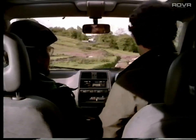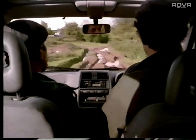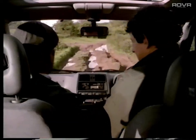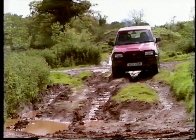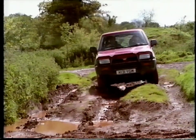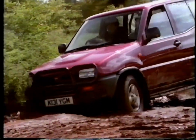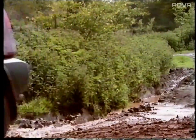I'm going to take second for this. Right, hang on tight. Here we go. It's going to be a bit bumpy and a bit splashy and a bit mucky and extremely muddy. It helps to give extra traction to spin the wheels sometimes, just to help give the front wheels a little bit of extra traction. And there we are. Slippery, slidey, mucky, but great. Aren't they marvellous, these cars?